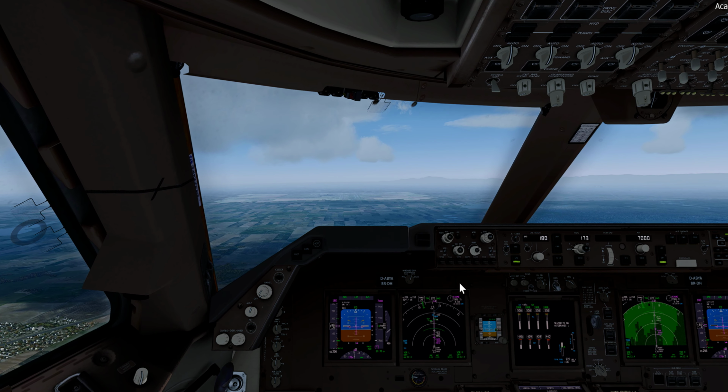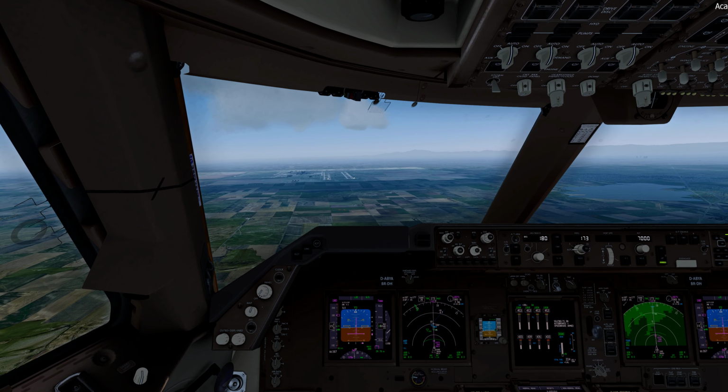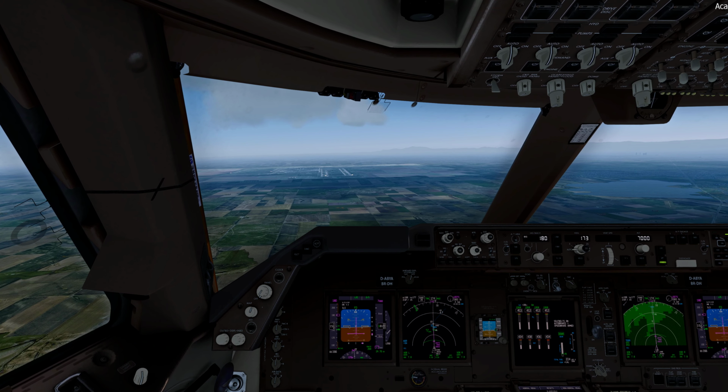Flaps 20, gear down. Speed check, flaps 25. Gear down. Gear down. Flaps 25, green. That's a good looking aircraft right there. Flaps 30. Speed check. Flaps 30.